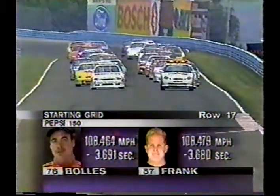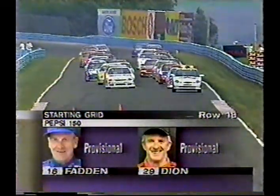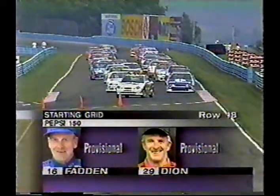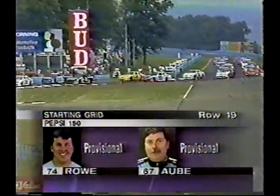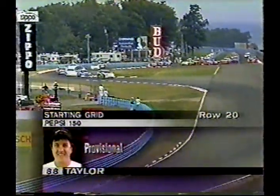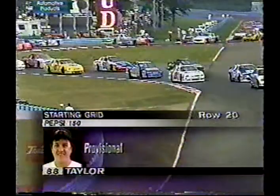Back in row 17, A.J. Frank and Tommy Bowles. And row 18, well, they get the AARP Discount Award. 54-year-old Dave Dion, flanked by 64-year-old Stub Fadden, a couple of veterans in this series. Then comes 3-time series champion Jamie Obey and rookie Ben Rao in row 19. And inside row 20, the car number 88, starting 39, is Jeff Taylor.